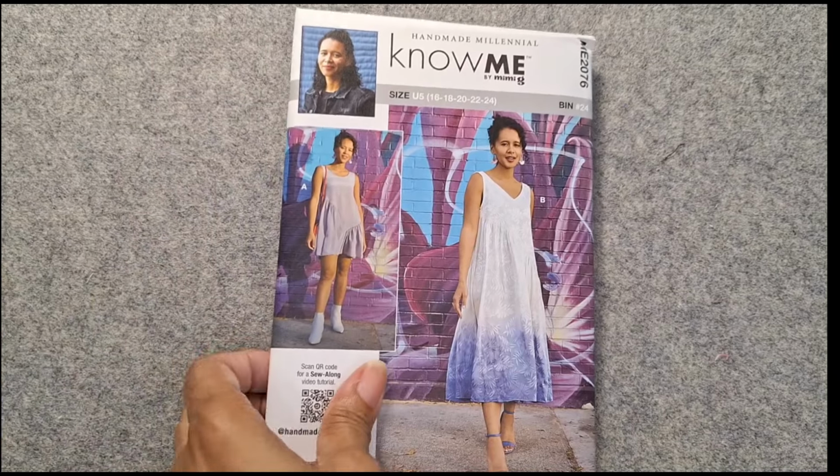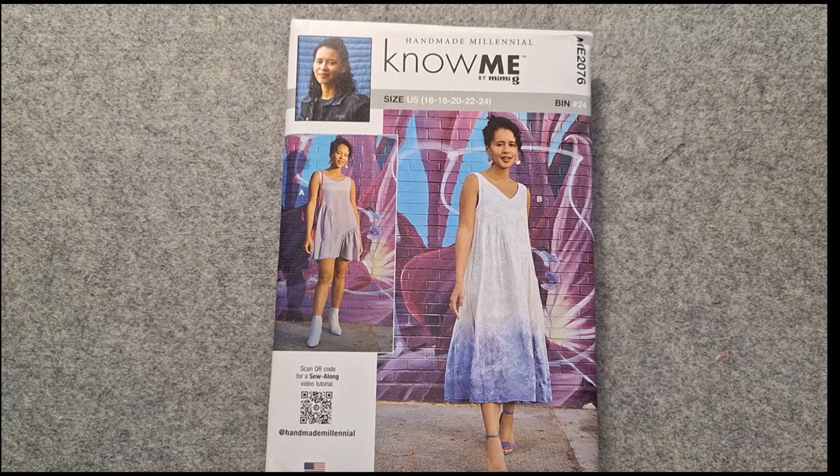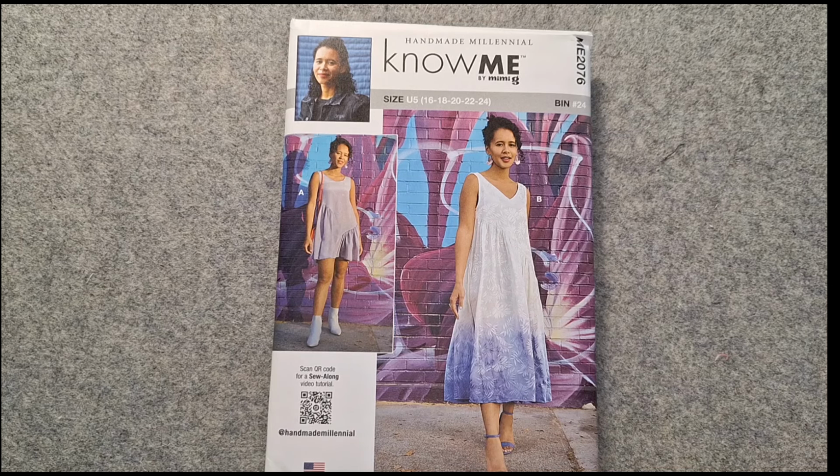Now, this one, I already have this. ME2076. I've cut this out. It's actually sitting over on my table. I'm working on it right now, and hopefully that video should be up very soon. But I'm enjoying the process of making this. Now that everything is cut out, I'll tell you more about that in the video.